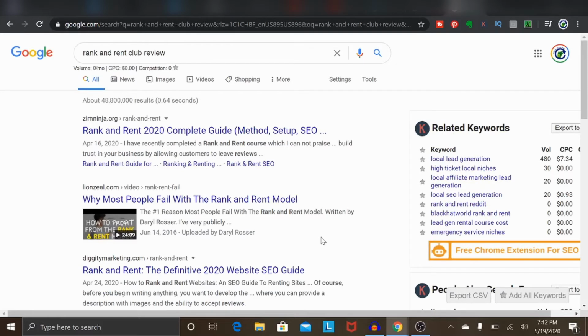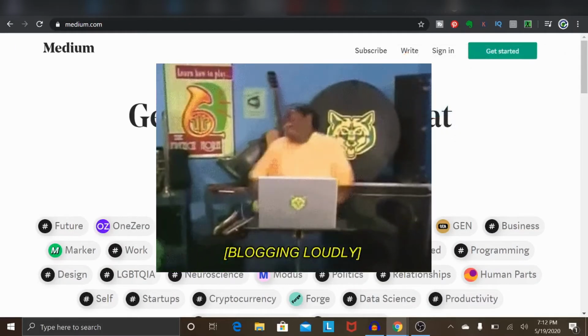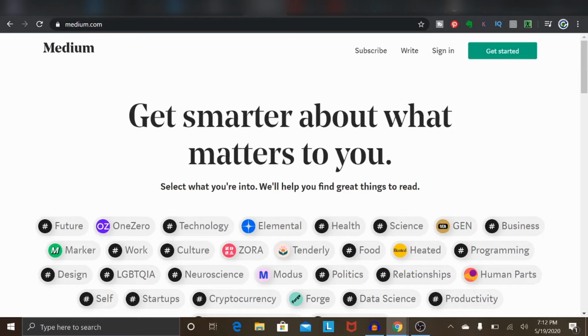Or even if you don't have a website, you could always head on over to a site like medium.com, and you can create a blog, a written review, on this exact platform right here.